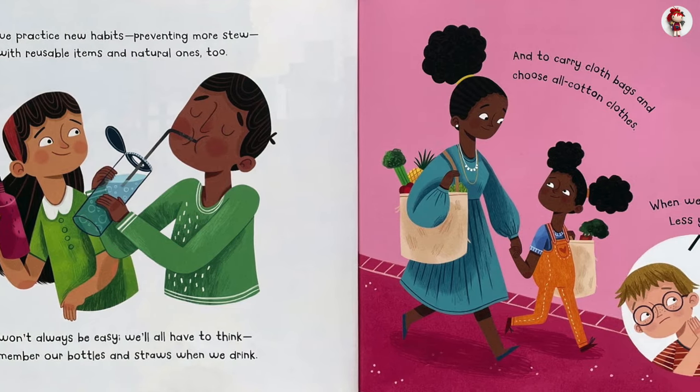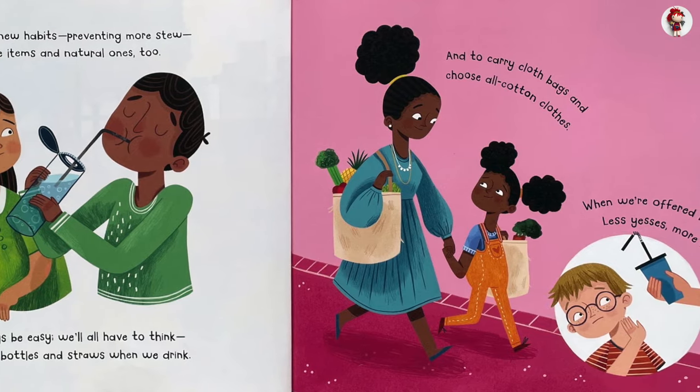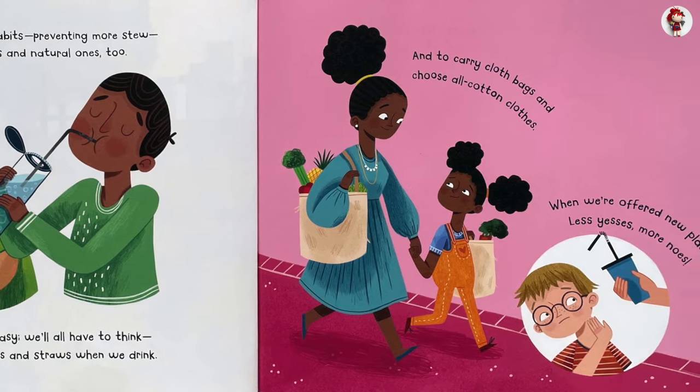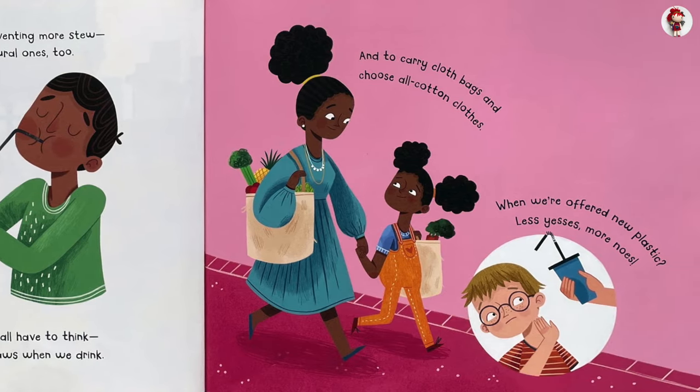We'll all have to think, to remember our bottles and straws when we drink, and to carry cloth bags and choose all cotton clothes. When we're offered new plastic, less yeses, more noes.